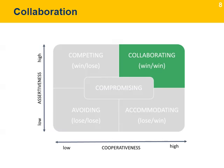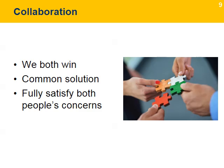The collaborating style is high on both assertiveness and cooperation. The use of this resolution style means that there is an effort to try to find a solution that will completely satisfy the concerns of both people. This results in a win-win situation for both parties. This is the strategy to use for achieving the best outcome from conflict.